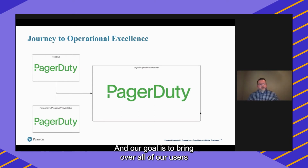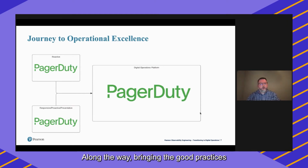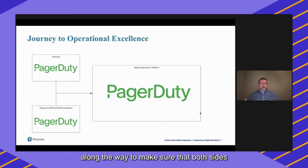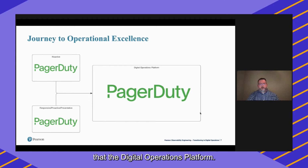And our goal is to bring over all of our users from that old legacy model into the new account structure. Along the way, we're bringing the good practices that we already have in place in the responsive and proactive account and implementing improvements along the way to make sure that both sides of that equation are working using all the great features of the digital operations platform.